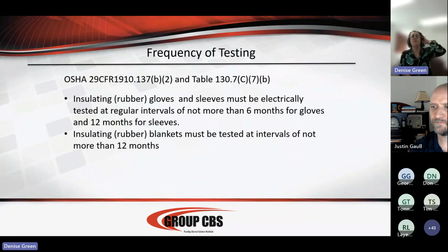Equipment must be tested, gloves must be tested every 6 months. They changed the rule on that. It used to be you could use them in a 6-month period during the year that they were valid. That is no longer the case. The gloves are only good for 6 months from the date of testing unless they're brand new, and keeping track of which ones are brand new and which ones are back from the lab is almost impossible. So basically your gloves can only be used for 6 months from the date of test on the glove. That was a big change in the last version.